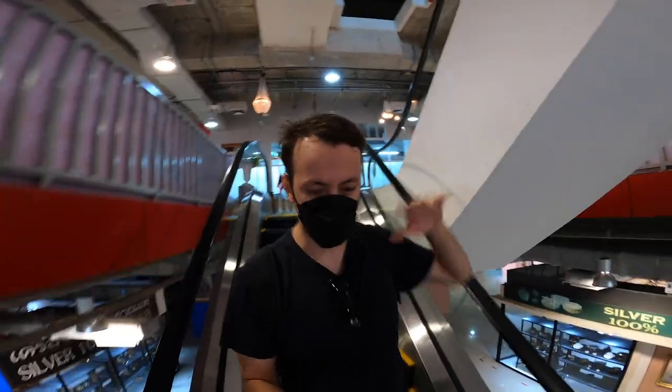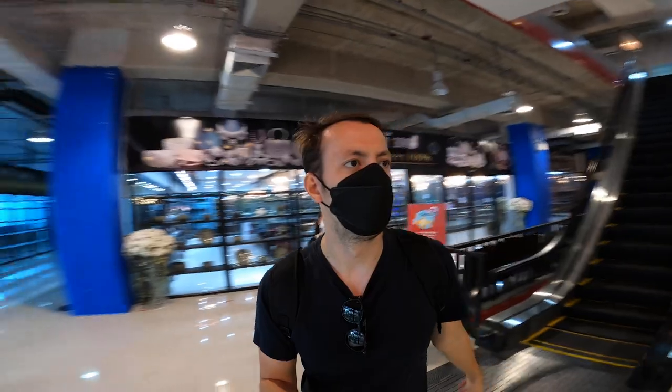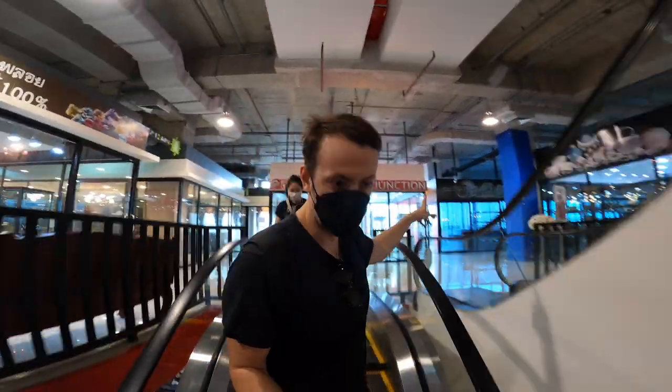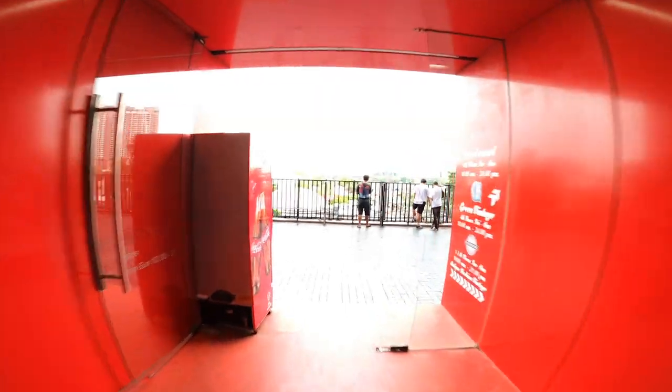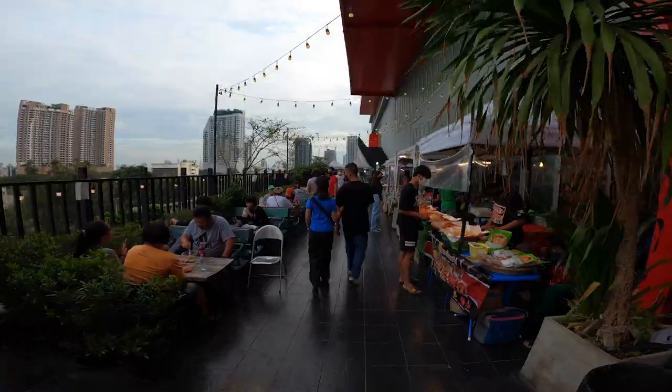Remember how I said I wanted to try the balconies on the outside of the shopping mall? Well, I'm going to try and find out how to get there now, but I'm not sure if it's as clear cut as I think, because some of the doors that lead to the balconies are closed off. So it's on the third floor with the escalator sign B3, where you've got the outside balcony that you can access. They've even got food stalls out here too.